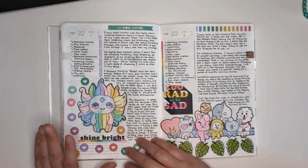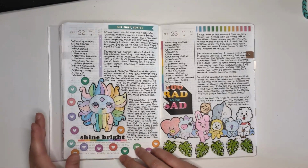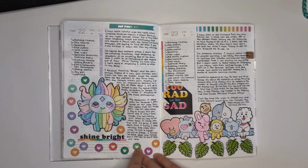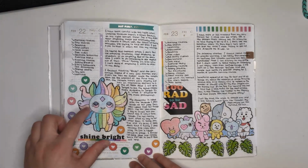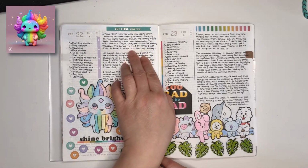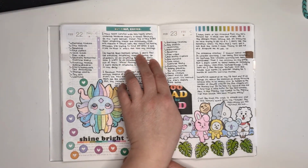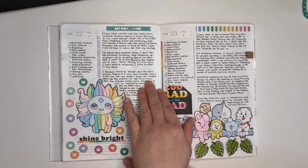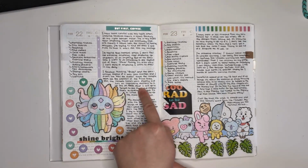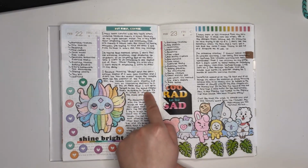For this one, I didn't know what to draw for this day, so I looked at the stickers that I had. I decided to use these rainbow disc stickers, and to go with it, I generated this image from Meta AI and drew it. Here I wrote about my teeth, how I'm being careful when I chew, reading The Bride, or actually I'm going to be finishing reading The Bride. Oh, I finished reading The Bride. It's a paranormal romance, but I think I prefer her contemporary ones better.